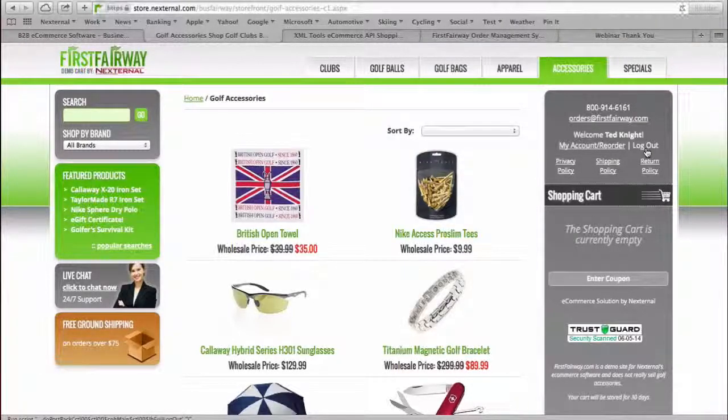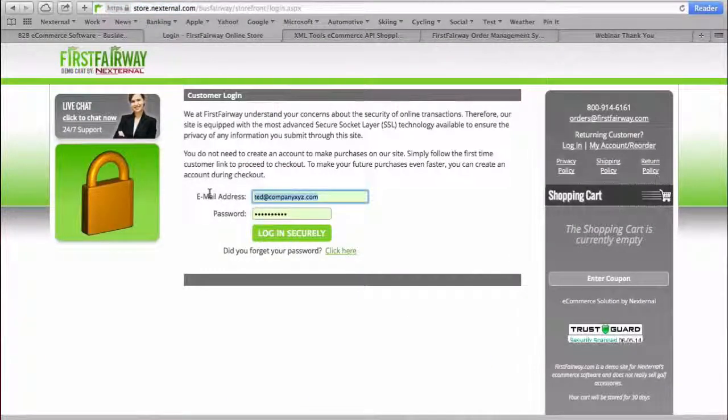Now let's log out and take this example a step further. And we're going to log in as a different customer of yours. In this case, somebody who works for Nexternal.